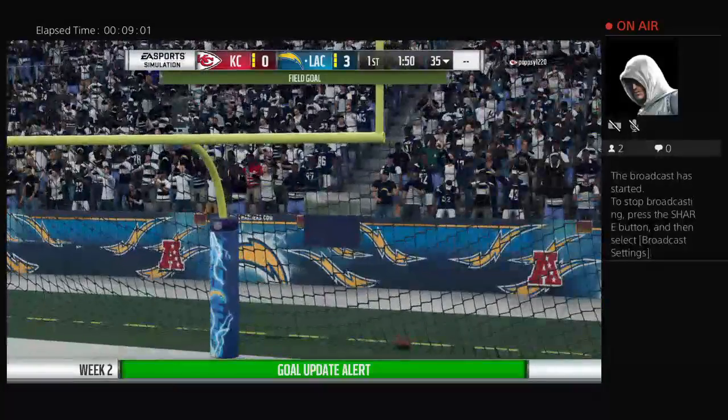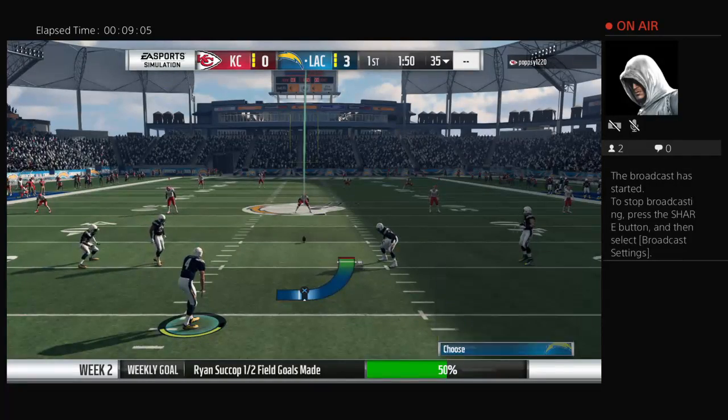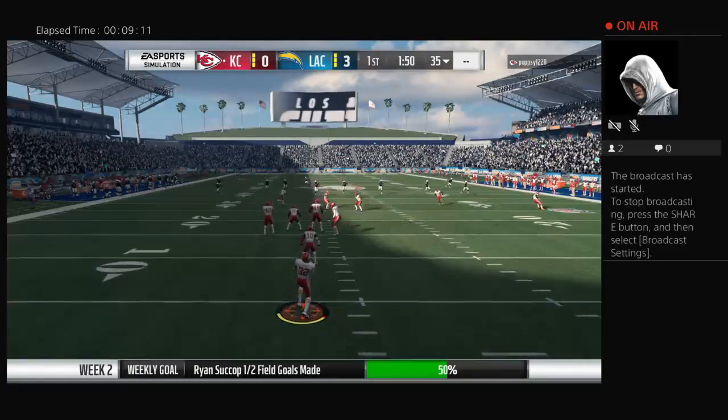An update from a game going on in Indianapolis. It's the Colts in that one that have grabbed the early lead. Remember to keep an eye on the ticker, of course, at the bottom of your screen for updates on that game and others around the NFL.